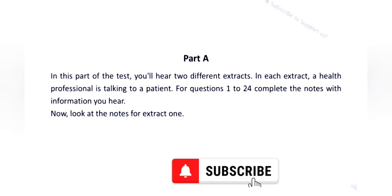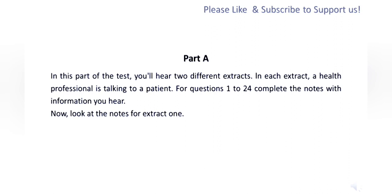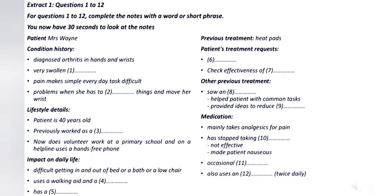Part A. In this part of the test, you'll hear two different extracts. In each extract, a health professional is talking to a patient. For questions 1 to 24, complete the notes with information you hear. Now look at the notes for extract 1. You hear a physiotherapist talking to a patient called Miss Wayne. For questions 1 to 12, complete the notes with a word or short phrase. You now have 30 seconds to look at the notes.